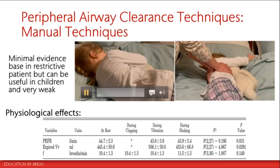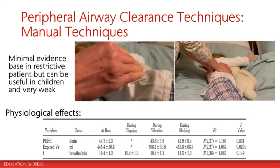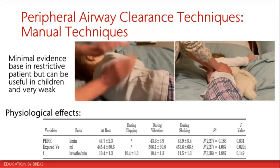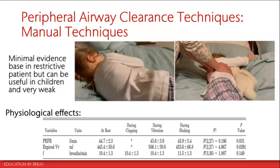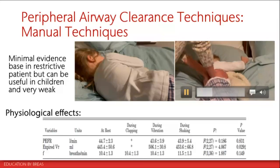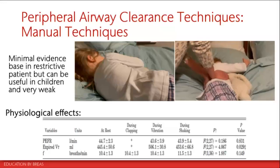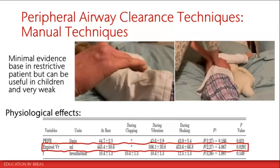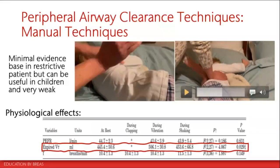If we look at percussion, we have a cupped hand and we're rotating around the chest. And what this is aiming to do is produce oscillations within the airway so that the secretions can be moved. If we look at vibrations, usually it's coupled with a deep breath in. But what we're doing is increasing expiratory airflow, as I breathe in and breathe out. And from animal studies, we can see that this increases our expiratory tidal volumes.